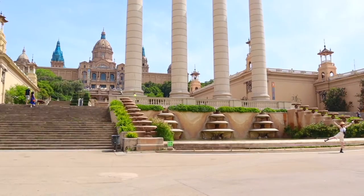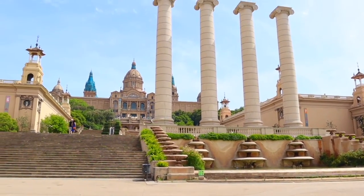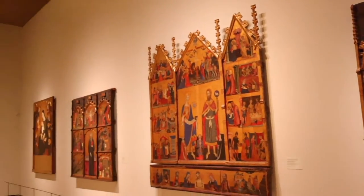So as you can see, we are already outside, ready to explore. Today is Sunday and I decided it would be so cool to visit the MONTJUÏC area. I already started visiting that with the National Museum, the Magic Fountain and the Olympic park, and it was so amazing. But today I decided to visit the castle.